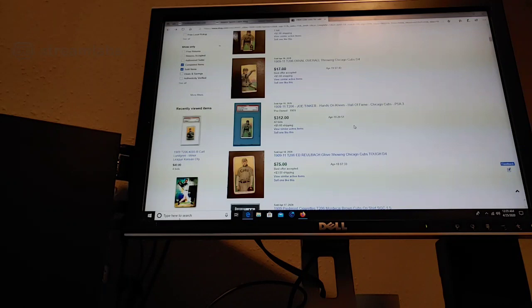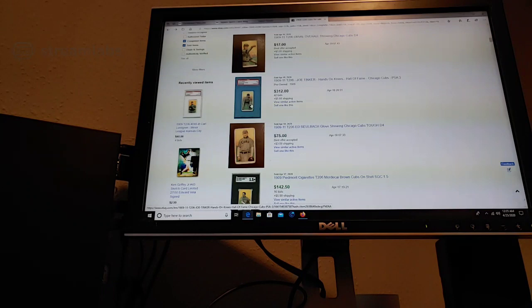This one's a PSA 3, Joe Tinker. $300. $312.